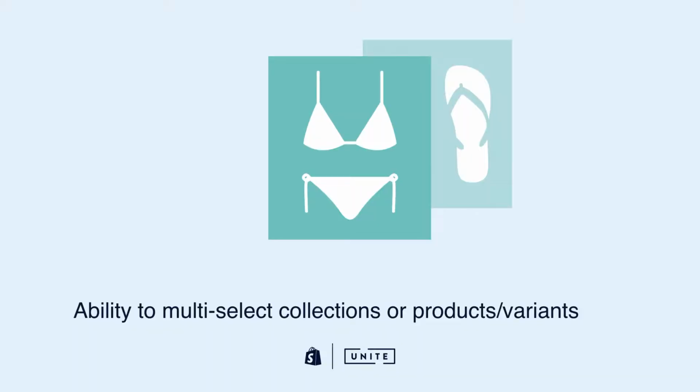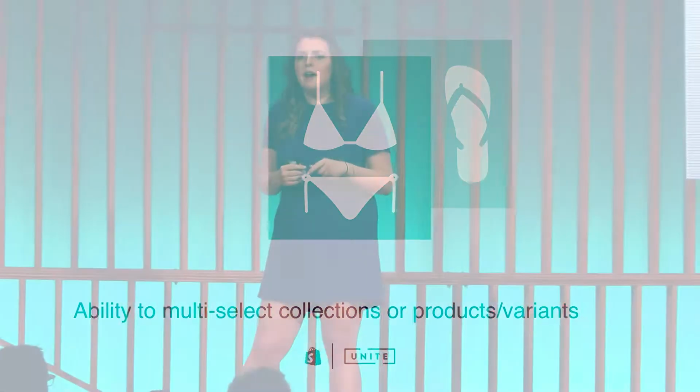But what is possible with discount codes? Merchants can now select multiple eligible items or multiple eligible collections. Regardless of how merchants organize them, it is easy for them to browse through their items and collections and add those to their discount code.